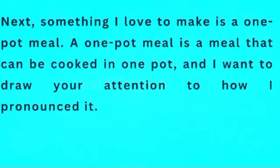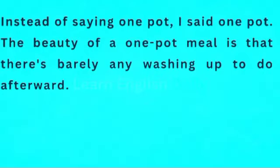Next, something I love to make is a one-pot meal. A one-pot meal is a meal that can be cooked in one pot, and I want to draw your attention to how I pronounced it. Instead of saying one pot, I said one pot. The beauty of a one-pot meal is that there's barely any washing up to do afterward.